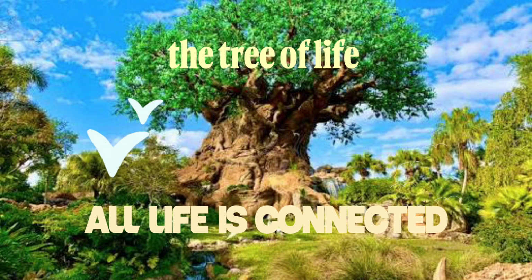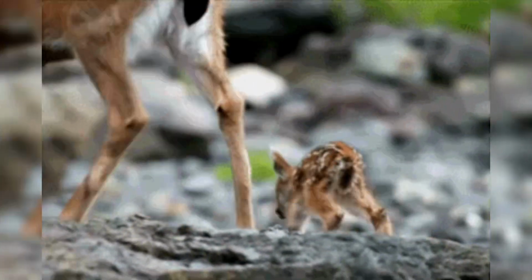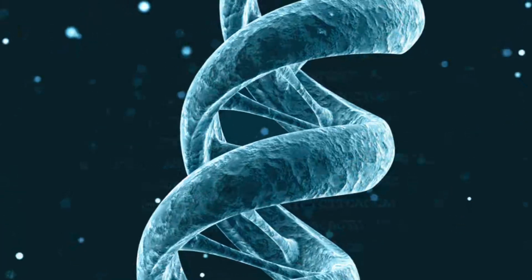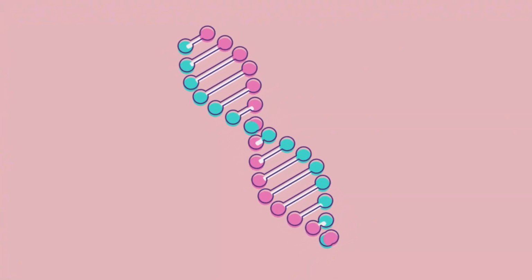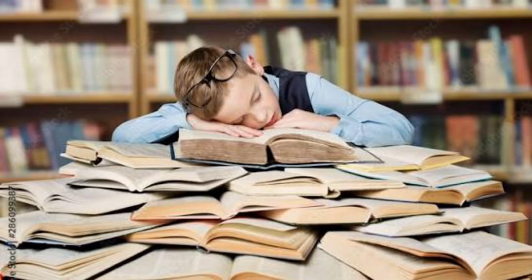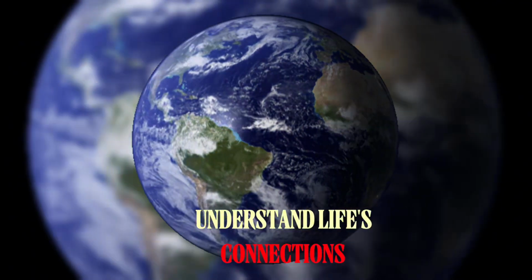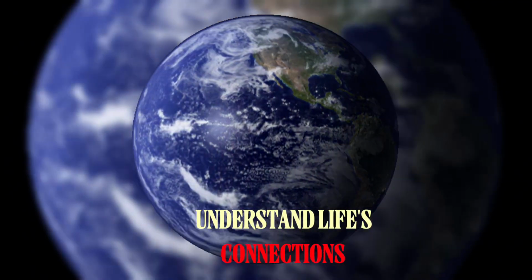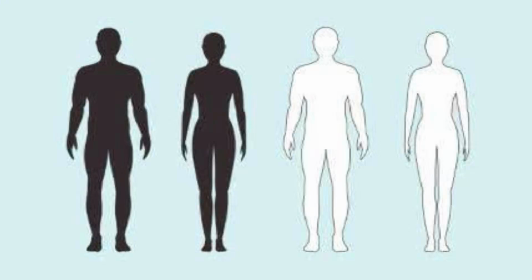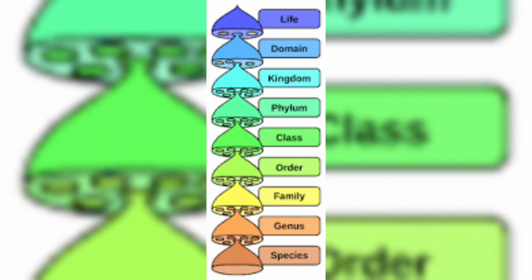Humans, plants, animals, fungi, and bacteria all share a common history. Every species has a place in the story of life. Classification is not just about memorizing categories for a test. It's the way to understand how life evolved and how every organism is connected. The next time you see a bird, a tree, a mushroom, or even yourself, remember that every living thing has a place in Earth's giant family tree.